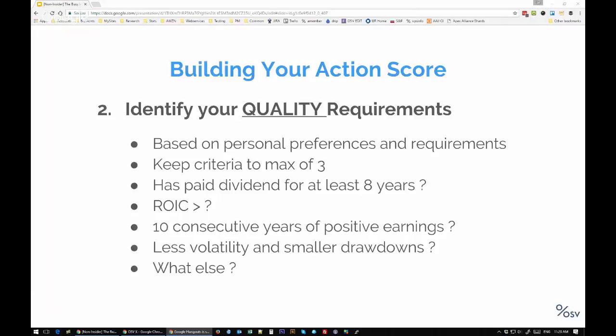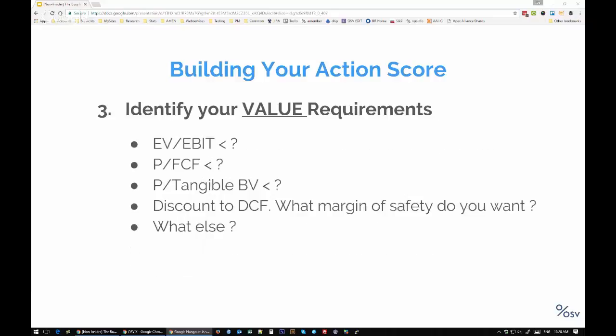So you could do something like, if you're a dividend investor, looking at dividends and payout ratios. If you're really into company management, do ROIC, or cash return on invested capital, CROIC. Look for 10 years of historical performance. Or maybe if you just don't want that volatility, you could have a quality metric saying, I want less volatility, I want smaller drawdowns, and think about what you need. And because there are just so many different possible combinations, these are some ideas to help you get started.